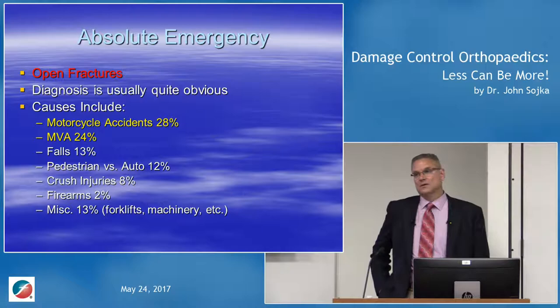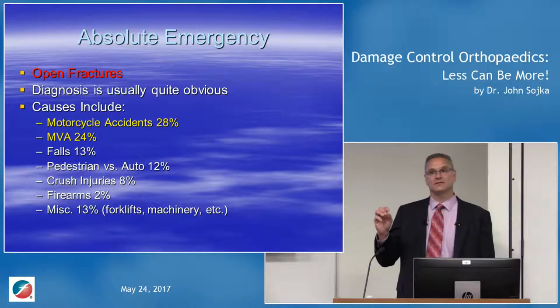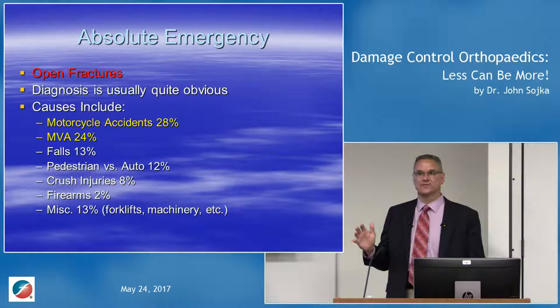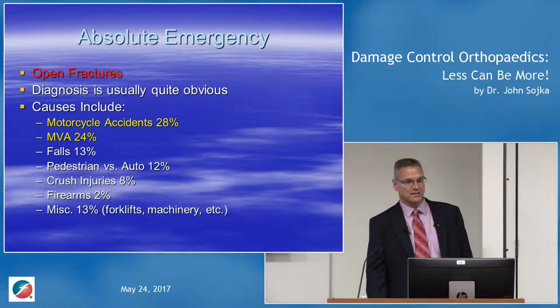How about open fractures? I sort of glossed over that a little bit, but the diagnosis is usually pretty obvious. But the Castillo-Anderson classification will tell us that the type 1s, those are poke hole injuries. Those are usually inside-out injuries. So the bone's fractured, and then a sharp shard of the bone will come and penetrate the skin from the inside out. Typically, those are a lot less at risk for infection than the outside-in injuries or the wide-open injuries. Various causes, but you can see that over half of these are caused by some sort of moving motor vehicle, whether it be motorcycles or cars.